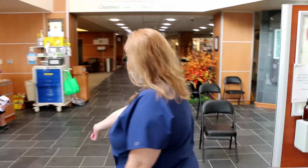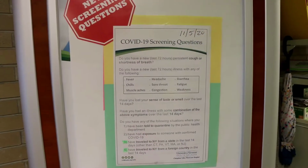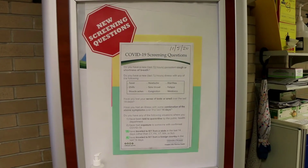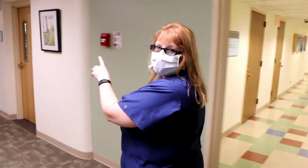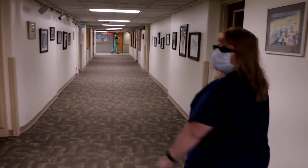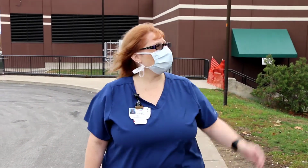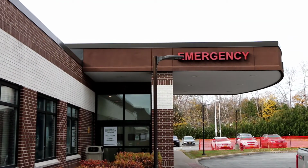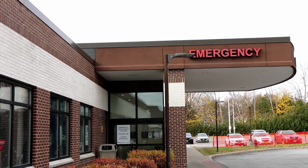Anytime you come to the hospital, you have to have your temperature taken for COVID, and they will ask you some questions. And those questions change on a regular basis. So the elevators are down to the end of this hall when you come in the main entrance. Make sure you go all the way down to the 2 elevators. If you don't come in the main entrance, you would want to come in the north entrance to the left of the emergency room, and that way you can come in through this area. There's only the 2 ways you can get into the hospital currently during COVID times.